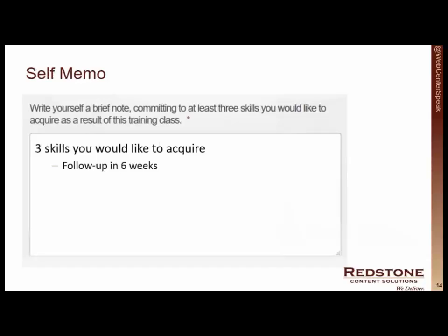So at the beginning of class, participants are given the opportunity to provide us feedback on 3 skills they'd like to acquire. And this is how we sort of customize curriculum on the fly to make sure that they're getting taught things that they're going to go back and use day one on the job after training. And then we follow up with them 6 weeks later to see did they learn the 3 skills they wanted to, have they been using them, and how that's worked out. That does keep people engaged.